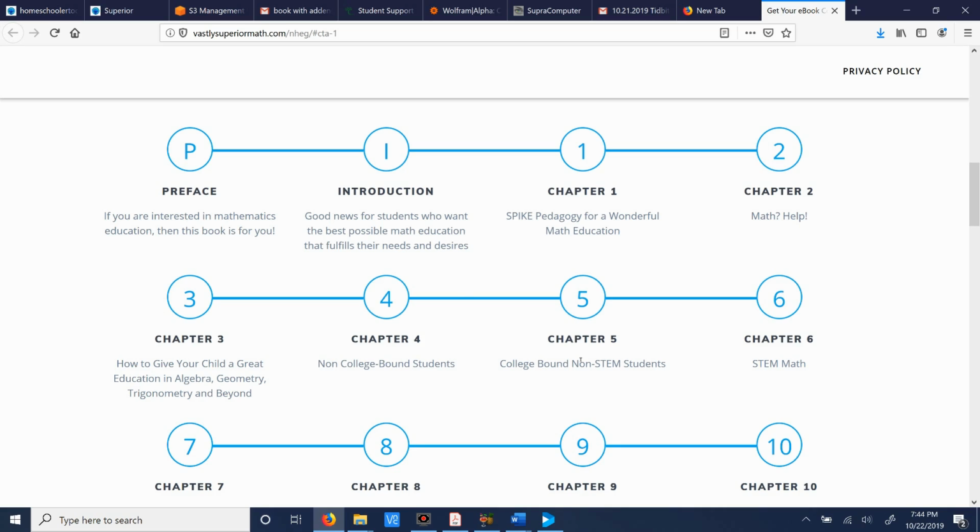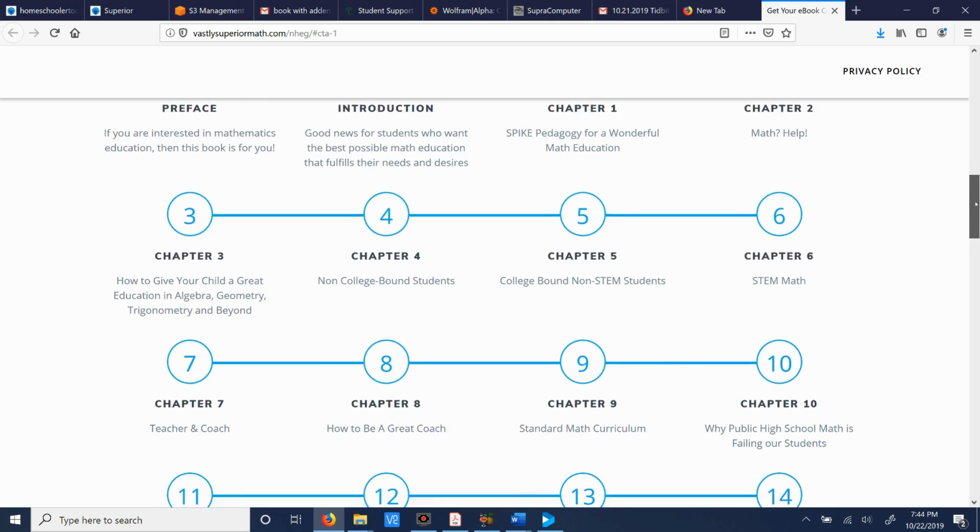Now, you might have a student that's college bound, but they're not interested in science and engineering, STEM so-called. Well, then they're going to need to do well on the standard exam, but they don't need a lot more math, so Chapter 5 tells you what to do with those students. And finally, you might have a student that maybe is interested in science and engineering, or STEM, and Chapter 6 is for that. So pick which of these chapters fits whichever student you have. And if you have multiple students, they may fit different categories. So read the appropriate chapter.